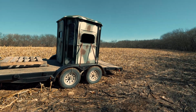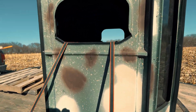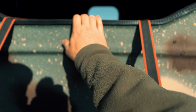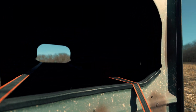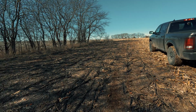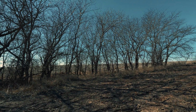It looks like the blind did good on the way over here. So that is good. We left these a little bit loose, just so it didn't put too much pressure on here. Didn't want to crack the fiberglass or anything. But it looks like everything held up good. So I'm going to get it unstrapped here, get everything kind of ready, and then I'm going to start cutting some of these limbs so that everything's prepared and ready to go.